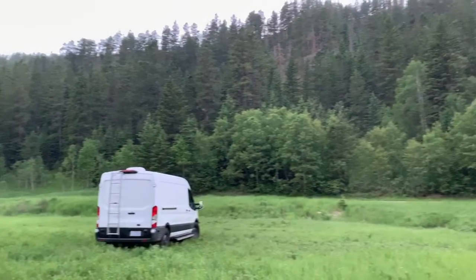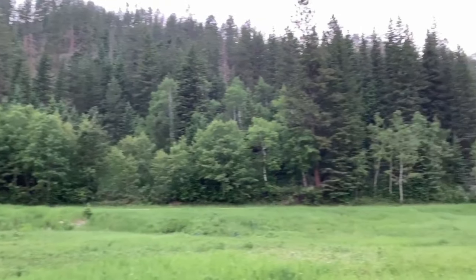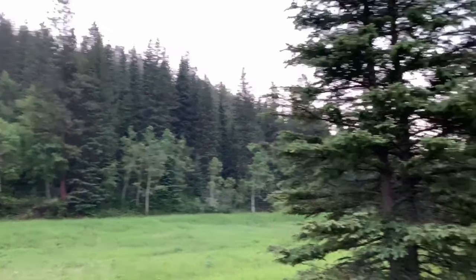Alright, boys and girls, tonight's free campsite brought to you by nature. We're in the Black Hills National Forest.